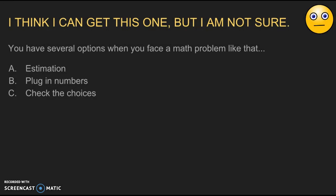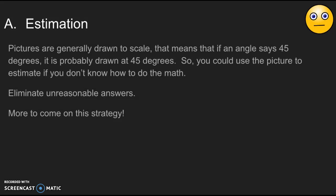The second type of problem is, I think I can get this one, I'm not sure. You have 3 options for strategies when you face a math problem like that, and I'll cover these more thoroughly later on in the course. But for now, I have ABC: estimation, plug in the numbers, and check the choices.